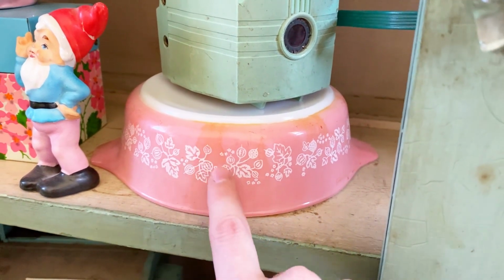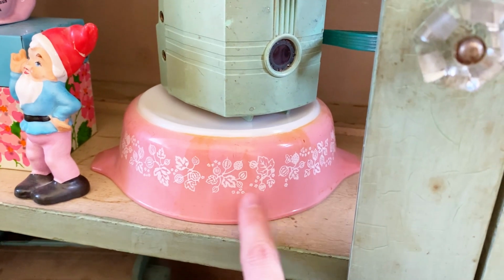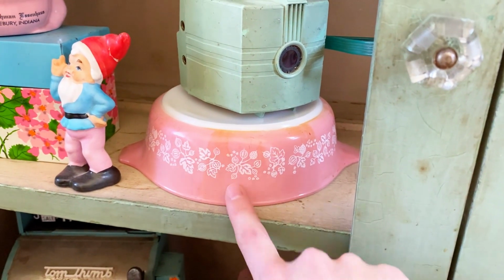And there is something that you can use to help with this damage. It's called Peak, and I will link it below. I just got it, and I did use it on one Pyrex, and it helped a lot, but I have to try using it on all my Pyrex. But I will link that stuff below. It works like magic.